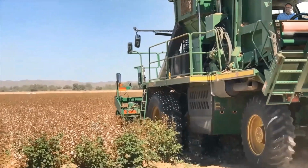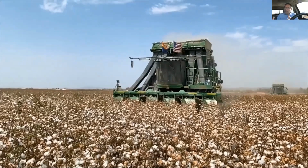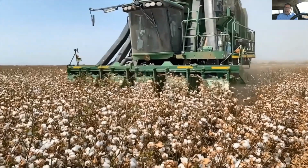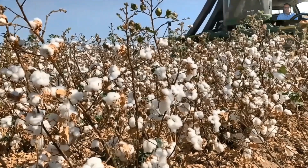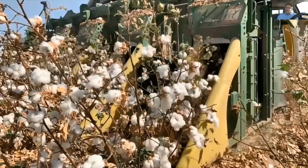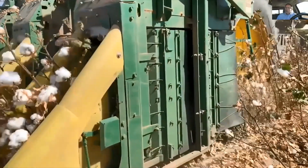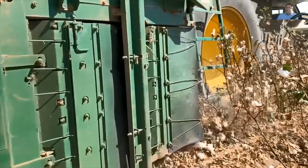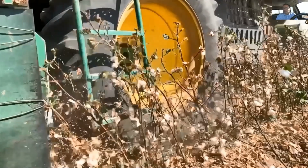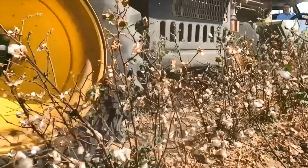But what's nice about this one is that it wraps the cotton inside. So as it's picking the cotton, it's wrapping it in a round bale, and when it comes out, it will already be covered with plastic to protect it from the weather. Whereas currently, my machines dump into a large module builder, and then we have to tarp those after we are done. And you'll see a picture of those later in the video related to the gin. So right now you see the picker going through the field, stripping the cotton off of the stalks.